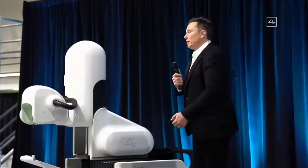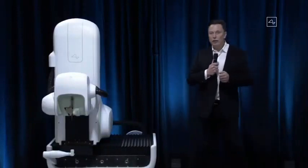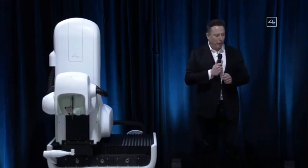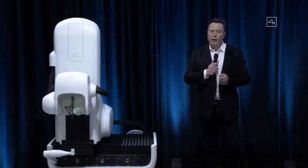In terms of getting a Link, you need to have a great device, and you also need a great robot that puts in the electrodes and does the surgery. You want the surgery to be as automated as possible, and the only way you can achieve the level of precision needed is with an advanced robot. So we're really looking for great people who can help develop both the device and the robot. We feel confident about getting the Link installation done in under an hour. You can basically go in the morning and leave the hospital in the afternoon, and it can be done without general anesthesia.